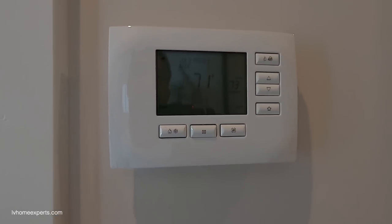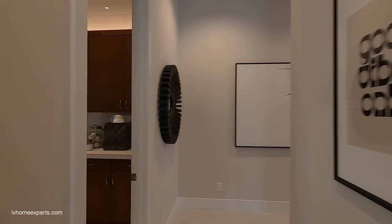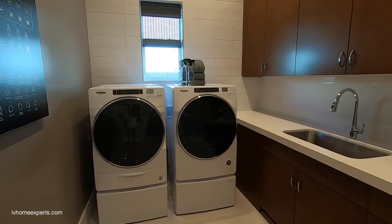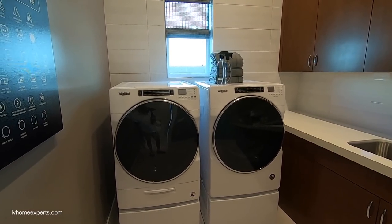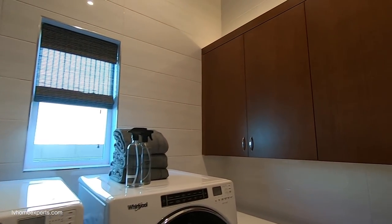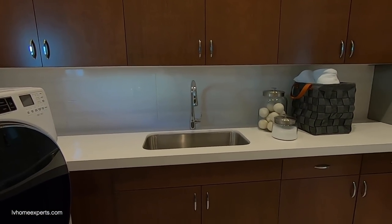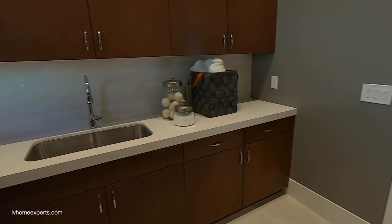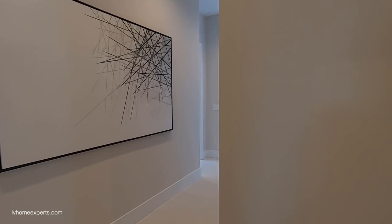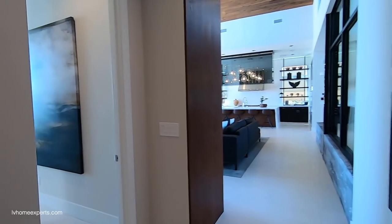Thermostat here. I prefer a Nest thermostat. Laundry. So in the laundry room here, front load, okay, you have your gas. Washer and dryer not included, 42 upper cabinets not included, sink is not included, but you'll get some shelving. Now let's go here. Now let's go take you to the master.